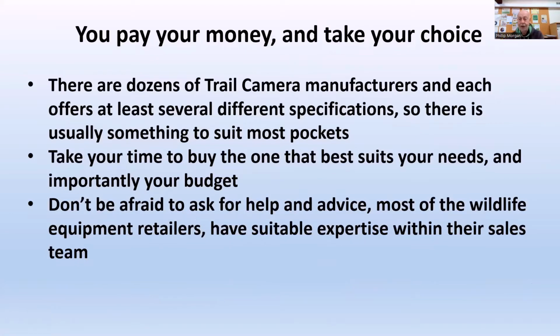There are dozens of trail camera manufacturers, and each offers at least several different specifications, so there's usually something to suit most pockets. Take your time to buy the one that's best for your needs, and importantly, for your budget. You don't want to be taking out a second mortgage, and the way things are with inflation at the moment, we all want to try and get away with the best quality for the minimum price.